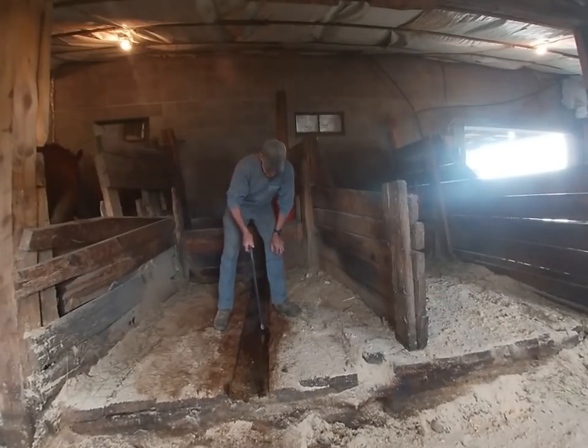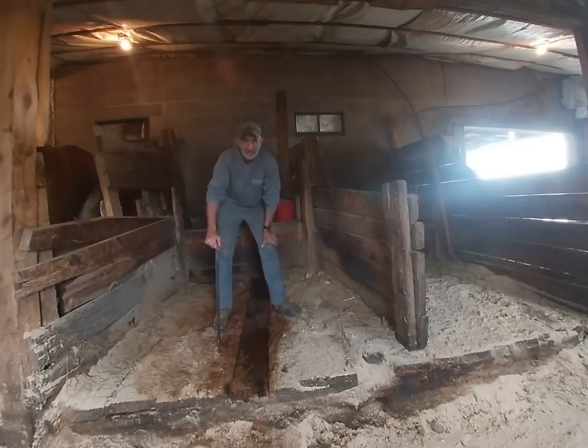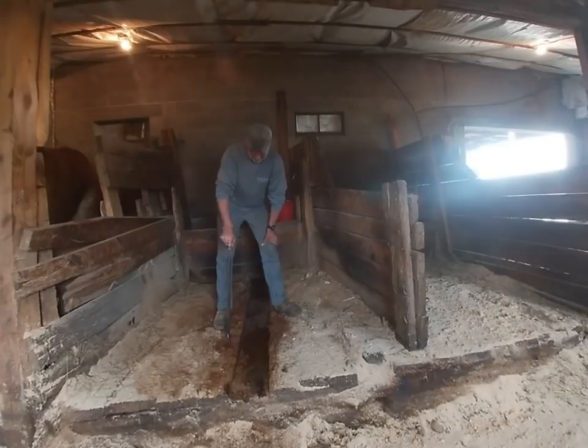And now the urine from the horses ends up staying right here. Of course, it allows things to rot even faster. I guess I had assumed that since this was open all the way down through, it would just run out, but it has not. So that's what I'm dealing with. Like I said, when I redo it all, I'm still not sure what to do because it's still concrete on the floor. If you guys have any suggestions, please put them in the comments below, because I could sure use some suggestions.